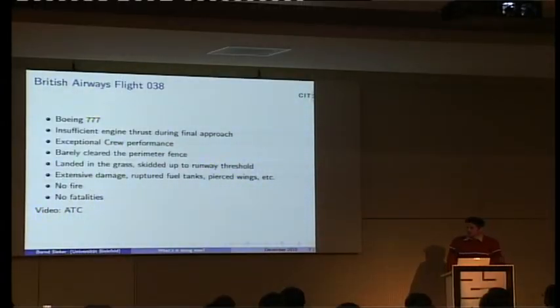They skidded through the grass and ended up at the runway threshold. The aircraft was damaged beyond repair. One guy, I think, broke his leg because the landing gear impacted the fuselage, and fuselage skin is rather soft, so it punched through and broke his leg. They landed with about 10 tons of fuel, but luckily there was no fire.